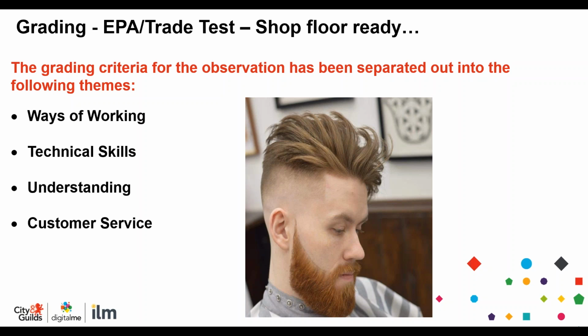So if we look at ways of working, if they pass, it's 25 marks. If they get a distinction, it's 35 marks. We're not going to go through the technical skills, but for the understanding, if they pass, that's 100 marks. If they get a distinction, that's 140 marks. And the customer service is 25 for a pass and 35 for a distinction. So there is some really good work you could do yourself with your apprentice, helping you to grade them and them to grade themselves.